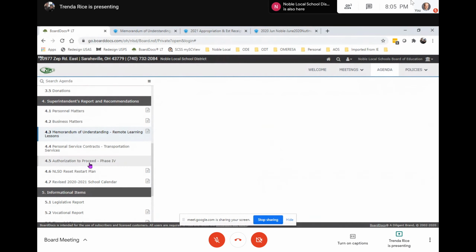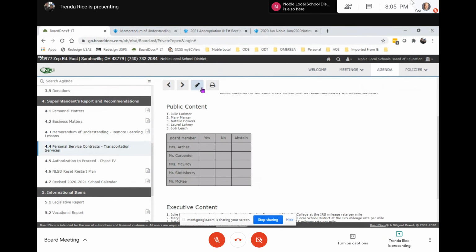Item 4.4 is approving payment in lieu of transportation for 5 different situations as listed there. And realizing this is one of Kevin's favorite areas, these are situations where this payment is more cost effective than providing transportation on our end.